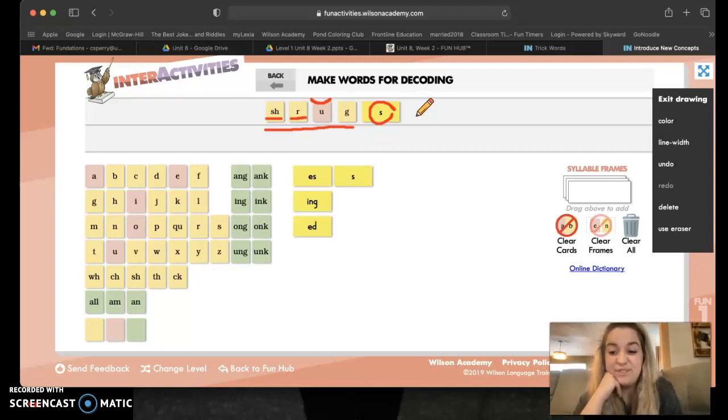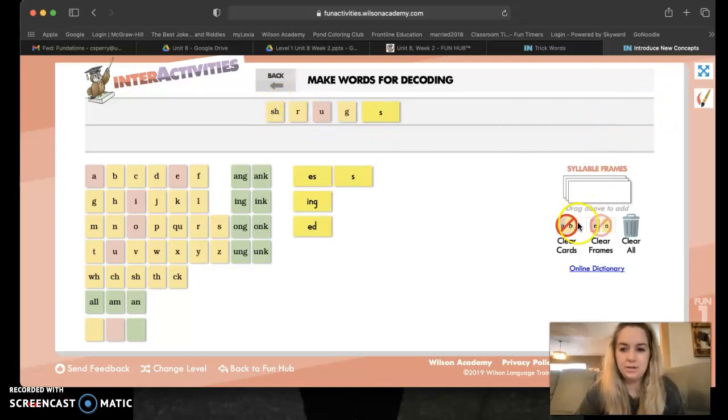So first graders, first of all, what's my base word? Shrug. If we remember, a base word is everything without the suffix. Okay, number 2 question. What is my blend? My blend is SHR. And that's just not any blend. Do you remember what kind of blend it is? A digraph blend. Very good.